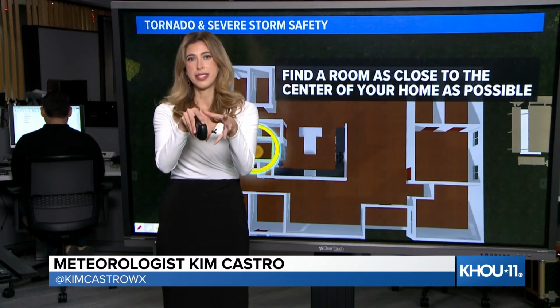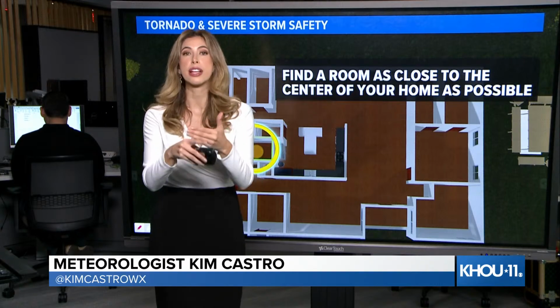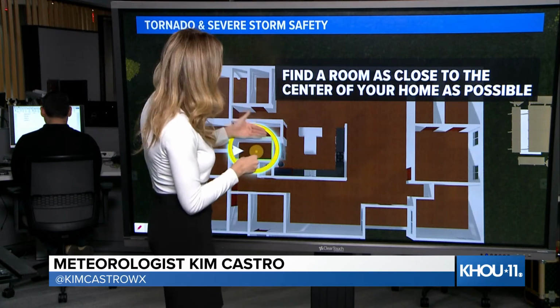So now's the time to try and get yourself a little bit situated and acclimated, and just refamiliarize yourself with your plan in case there is a severe storm to pop up. If you're in a single family home, find the lowest level. If you have a 2-story home, go to the first floor and go to an interior space. It doesn't have to be a bedroom, but certainly try and find an area that is closest to the center as you can, because that will provide an external layer of protection. So you want to be away from exterior walls and windows.